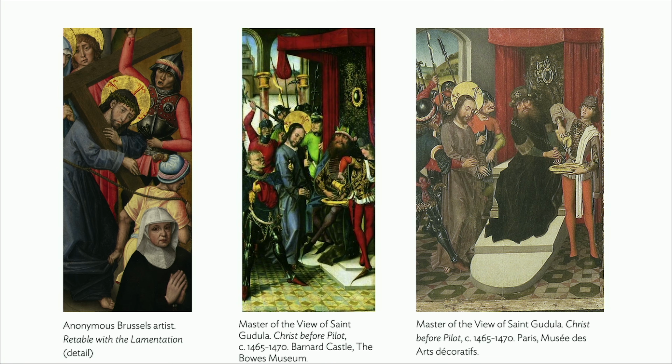And if you compare two examples of Christ before Pilate, you'll see that there are some similarities in the angularity of the body, the soft beard on the face of Christ, and particularly the golden halos with the red fluorescent, which were rather unusual in Brussels painting for this time.